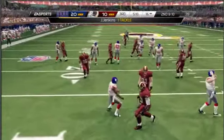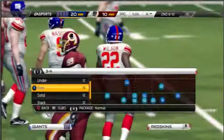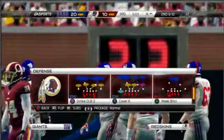The defensive end has the outside runs. That's his assignment, and he did it well. Takes on the tackle, beats him up pretty good, and makes a tackle on the running back.